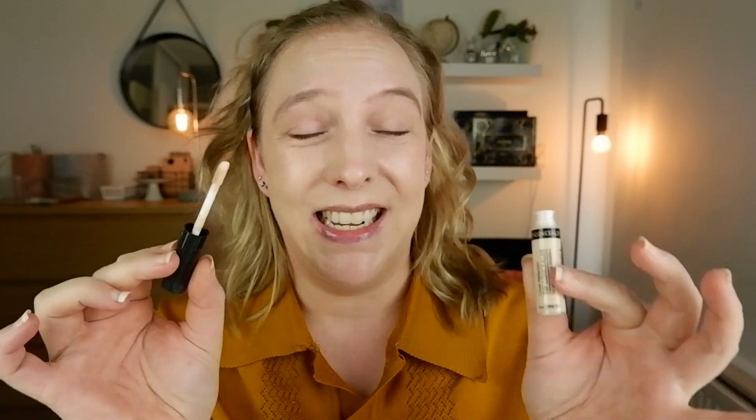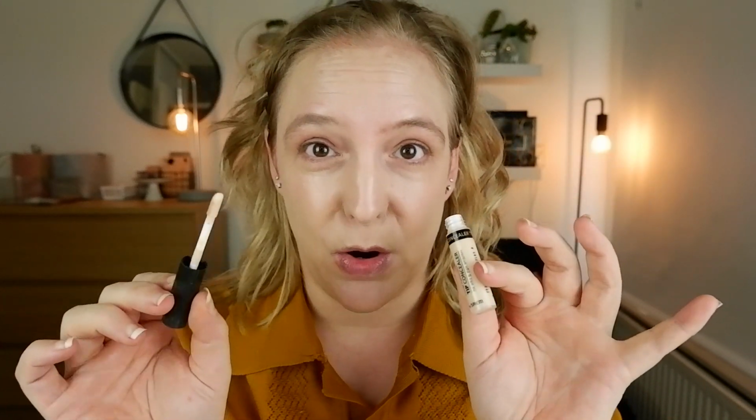And then people were saying, oh, but there are lighter shades, which at the time I hadn't been able to find on the website. So that's why I did repurchase it in a shade that I felt was a bit better for me, and 0.5 is a great match for me. And this is very good coverage, great wear time. I feel this is on par with some of my other favorite concealers, and it's tiny, but it's also very affordable. I think this retails for under €5.